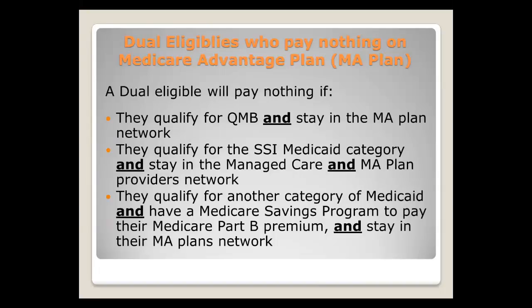So it's very important on Advantage plans and on Medicaid you stay within your network of providers. The person qualifies for SSI and stays in the managed care network and stays in the Medicare Advantage plan's network. So they have to stay, and hopefully the providers accept a lot of insurance, because they have to stay within the Medicare Advantage plan network and that SSI managed care organization network for them to have to pay nothing.